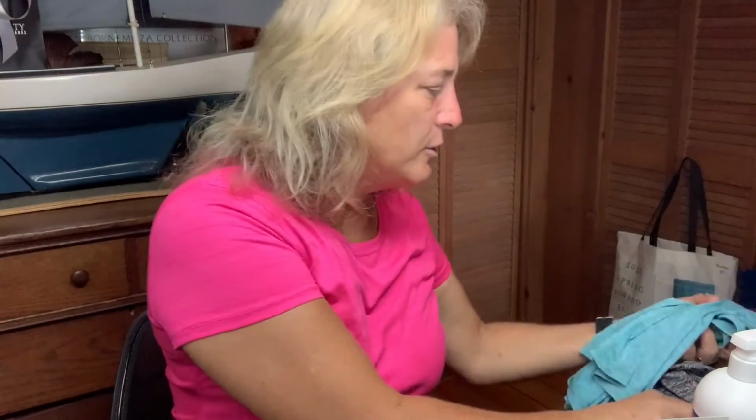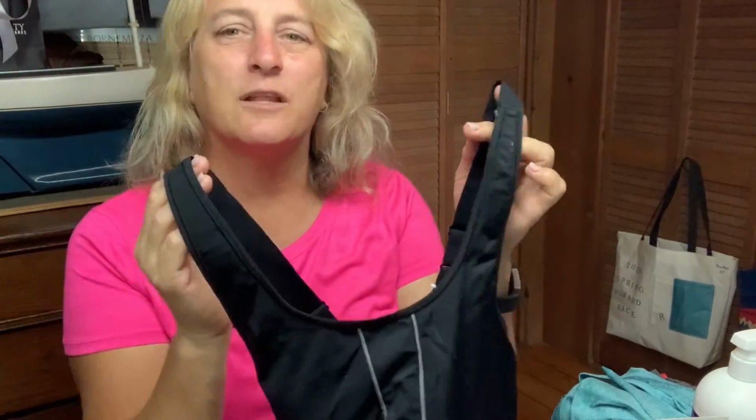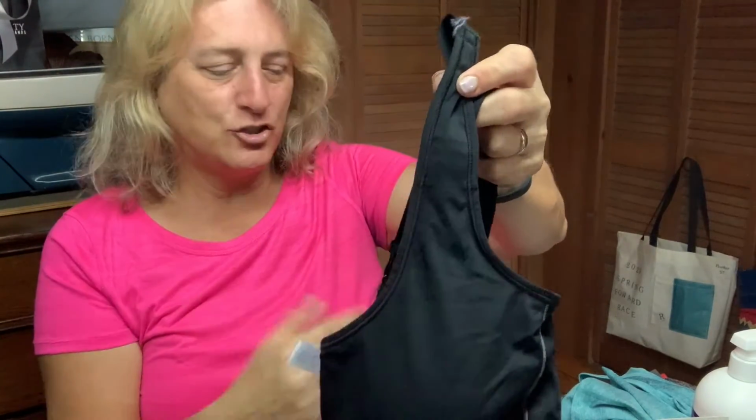And I also purchased, because I always have one in the wash, a second running bra. What I did was look online and research and research and research and found all the top ones, and then looked on Amazon and found which ones were a good price and which ones looked like the shape that I would like.